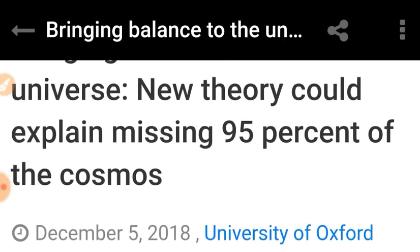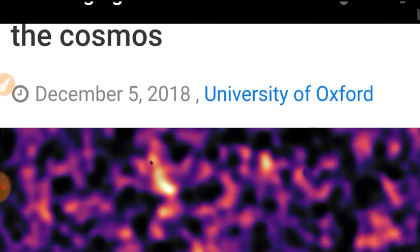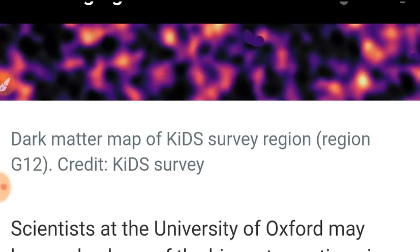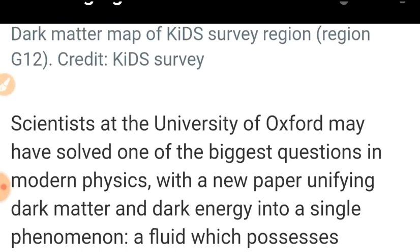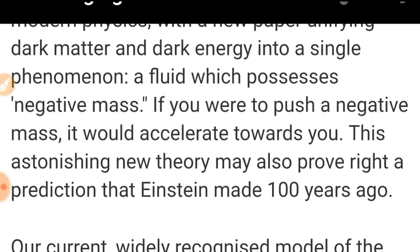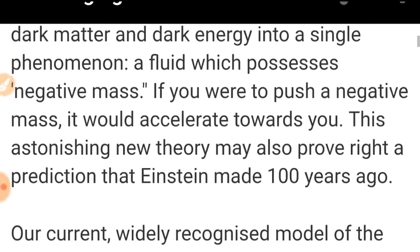A new theory could explain the missing 90% of the cosmos. Yep. Dark matter enthusiasts are at it again, and they're getting crazier. They're getting crazier and crazier because they need crazier and crazier theories to hold up their dark matter idea. The latest one? Let's unify dark matter into a single phenomenon, a fluid which possesses negative mass. If you were to push a negative mass, it would accelerate towards you.